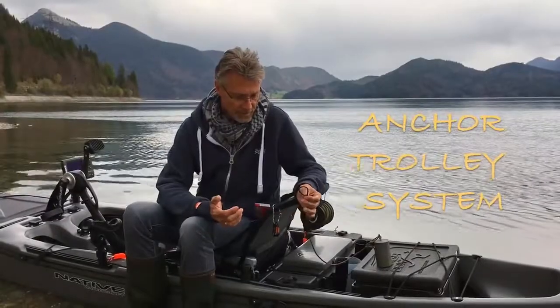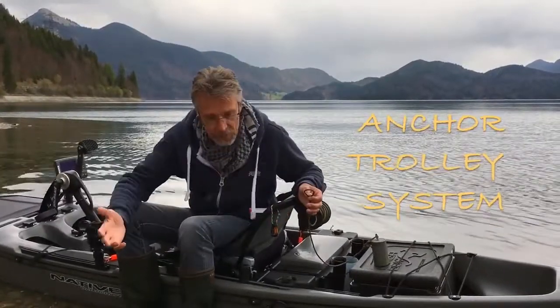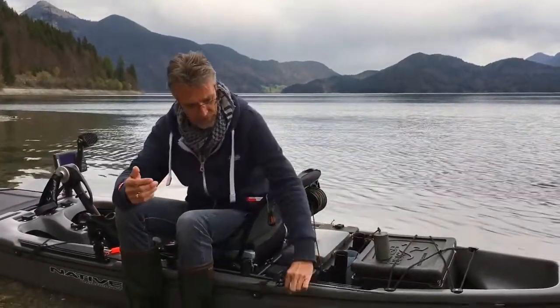So if you like to anchor your boat in shallow waters, you can easily use this anchor trolley system, which is well known.